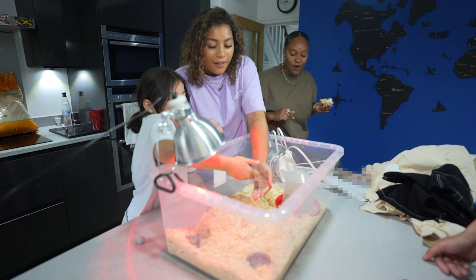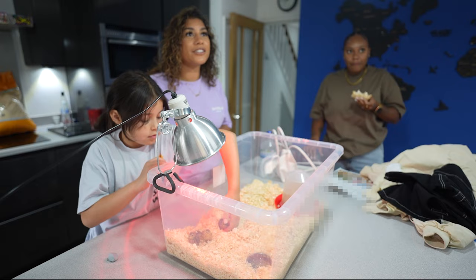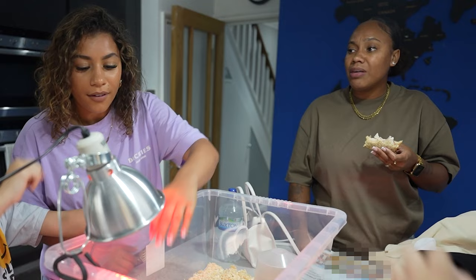So how big do they grow? I don't know. I don't think it's gonna work. I've done it like 4 times now, none of it's worked. So when did they hatch? This morning. She came downstairs to make cereal, and then I found eggs.